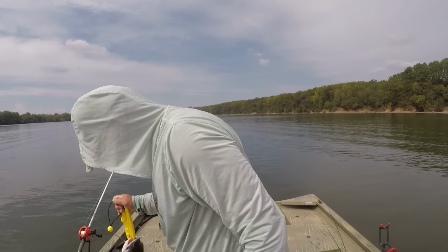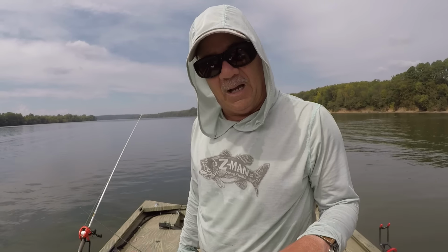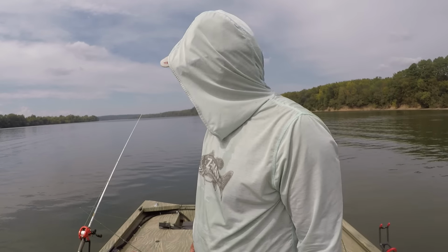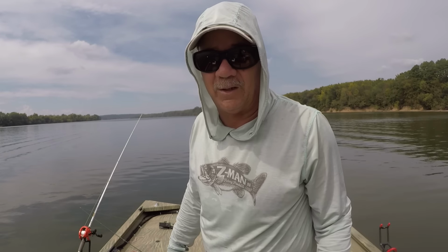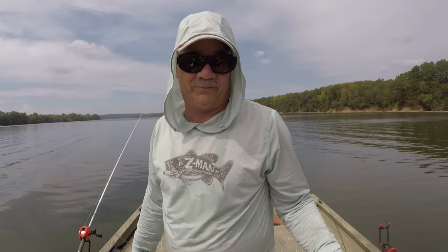Blue cats in river systems are not hard to locate, folks. They just ain't. In my opinion, they're one of the simplest fish to find. The main thing you're looking for is bait. You gotta have bait in the area. Without that, forget about it.